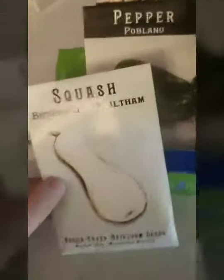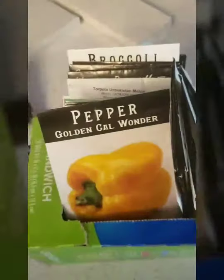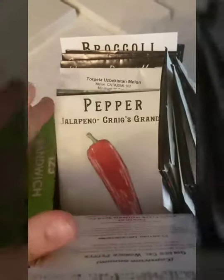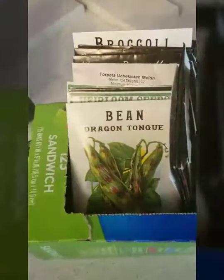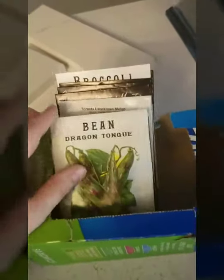So we've got butternut squash, poblano peppers, Golden Cal Wonders, jalapenos, which these jalapenos from Baker Creek have always been very successful for us here. I know it's not the most organized way to get it set up, but when you just moved and your greenhouse isn't fully set up, you use an open Ziploc bag or a box.